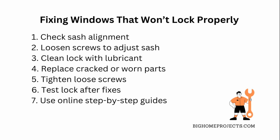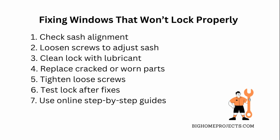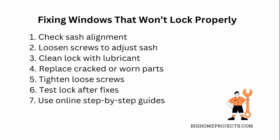If your window is old, it might need a full lock replacement, which isn't as scary as it sounds and saves you from future headaches. Don't forget to test the lock after each fix to make sure it clicks in place securely. And if you're feeling stuck, there are plenty of step-by-step guides online that walk you through fixing common window lock problems without needing fancy tools.